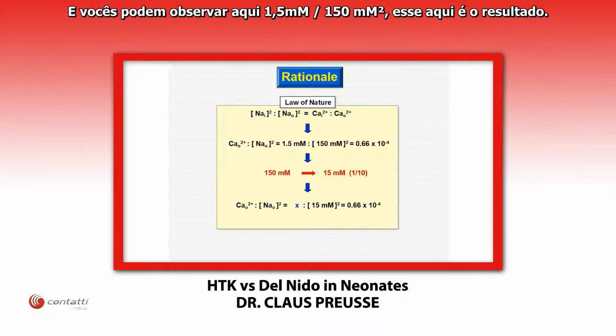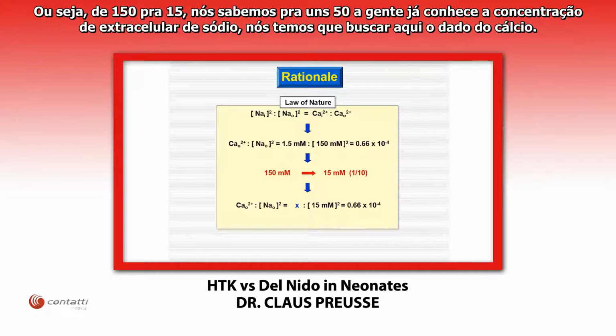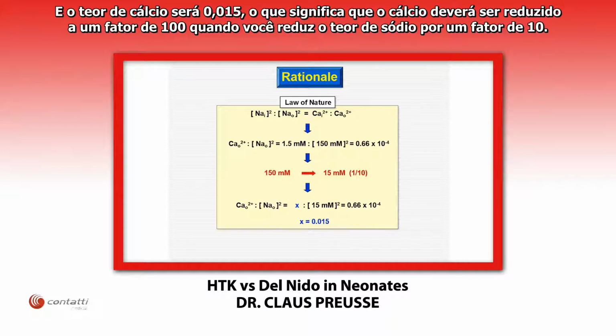This is the result. What happens if we now reduce the sodium content to 1/10? That means from 150 to 50 millimolar. We know the result of this equation. We know the extracellular sodium content, 50 millimolar, and we have to look for the calcium. And the calcium content is 0.15. That means the calcium must be reduced to 1/100 if you reduce the sodium content to 1/10.